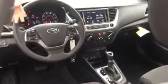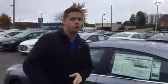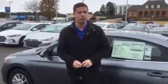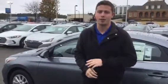On the inside of your Accent, you have a lot of standard and optional features such as Bluetooth, backup camera, Android Auto, Apple CarPlay, and a whole lot more. But that's not the best part. One of the best parts about your vehicle is going to be the warranty. You get a 5-year, 60,000-mile new car warranty, as well as a 10-year, 100,000-mile powertrain warranty. And here at Tameron, we exclusively double that for you to 20 years, 200,000 miles at no cost to yourself.